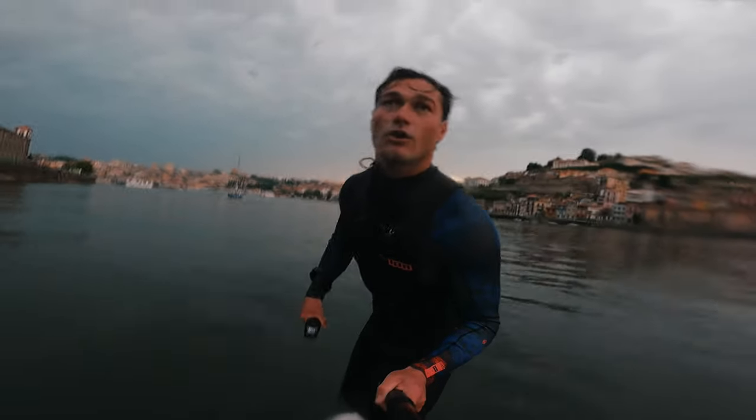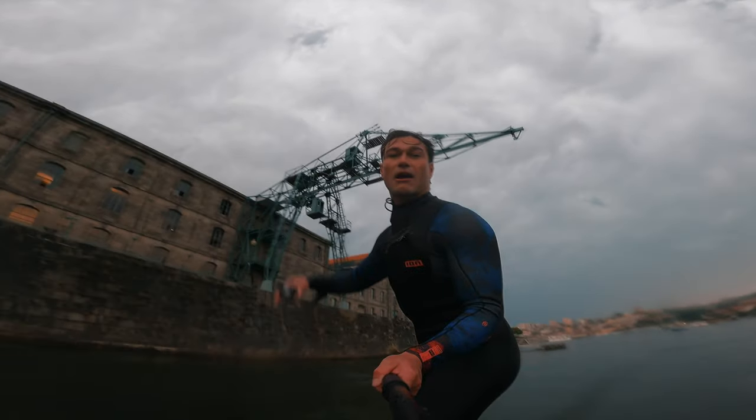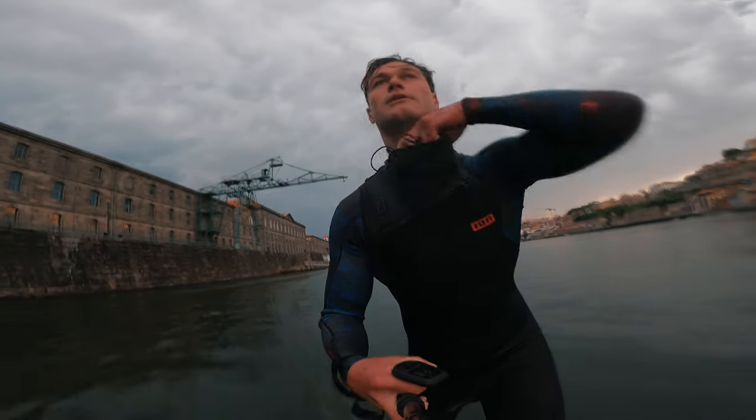So this is the old port lift here where they used to lift all the port barrels off the ships in downtown Porto.